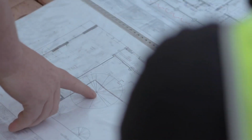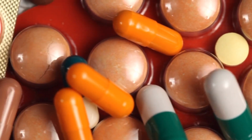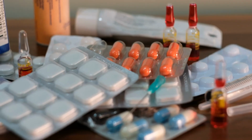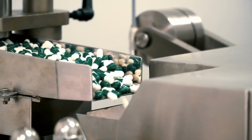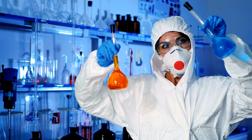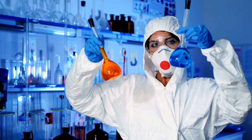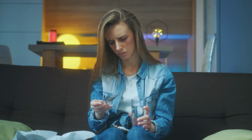In a pharmaceutical warehouse, managing drug inventories with different expiration dates is critical. FEFO, that means first expired first out, is essential here because it prioritizes batches that are closest to their expiration date, ensuring compliance with health regulations and reducing the risk of selling expired drugs.